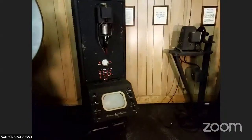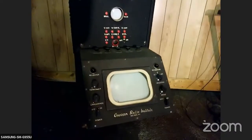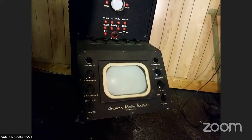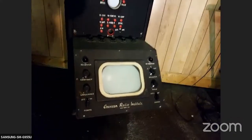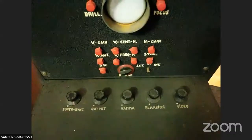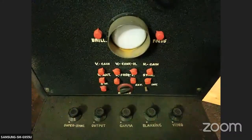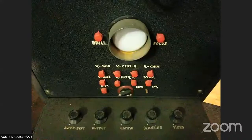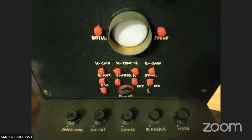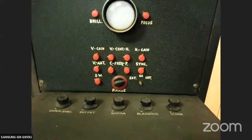I see all those controls for the waveform monitor and the video monitor, but how about the operation of the monoscope itself? They were all internal. None of them were brought out to the front, I don't believe. These are all, well, here's some. But these are just video controls for gamma and blanking and video. The monoscope really, there's a bias and a focus adjustment, which were on the back. I guess apparently they didn't need to get to them very often.